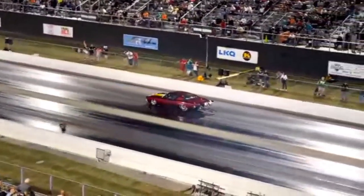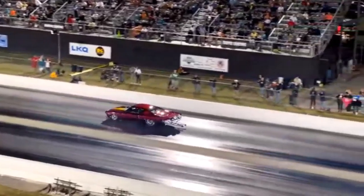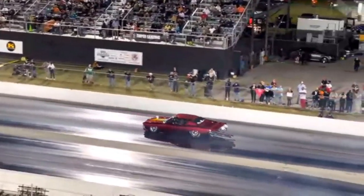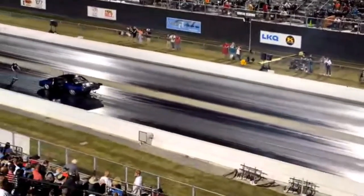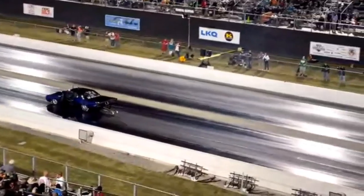Once again, as a pro, my World Series of Pro Mod champ, world champion over there one day. Now he's racing MBK, custom-built machine, all the way from California. And, of course, the Dominator, fan favorite. Guy works hard.